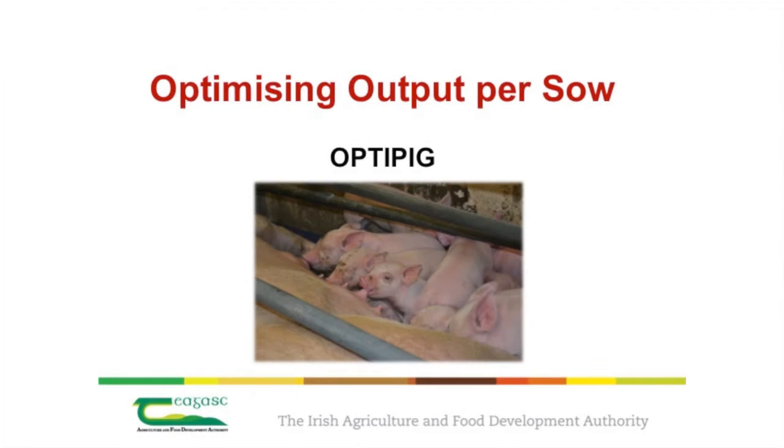I'm going to be talking about 3 projects today, and the first one of these is called OptiPig, and it's looking at how to optimize output per sow. So the aim of it is that we'll try and improve output in sows so that it approaches the best producing pig countries in Europe.